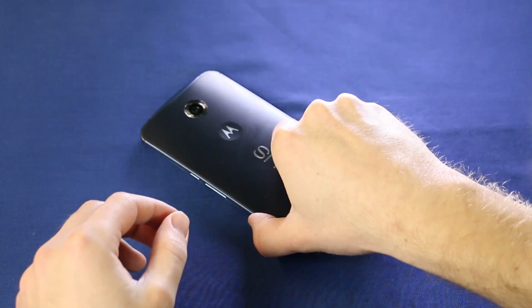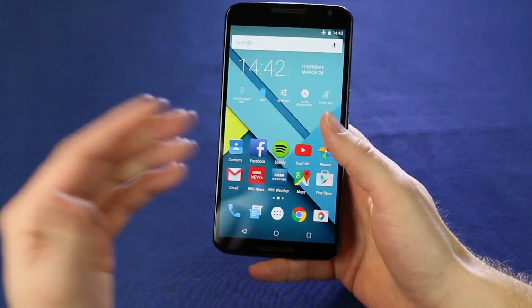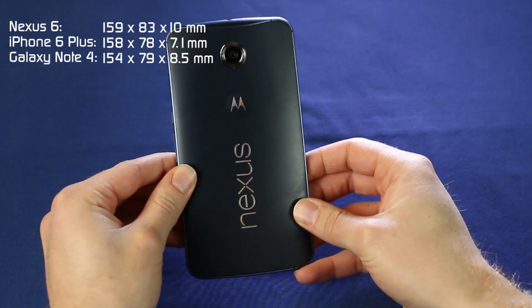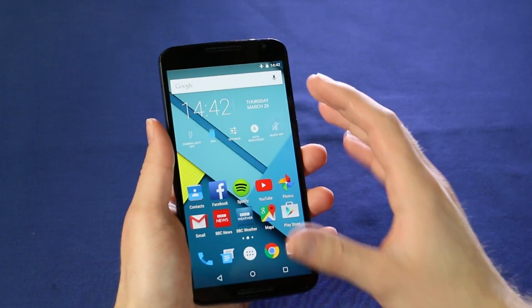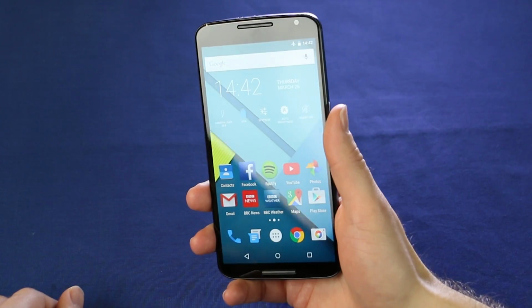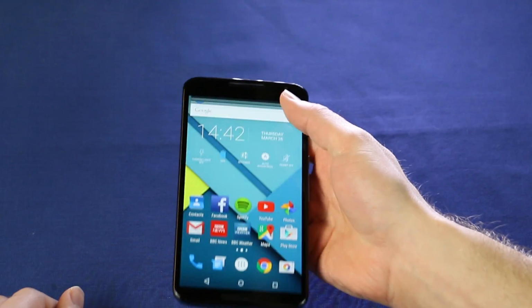Okay, so due to the size of the Nexus 6, for most of the time you'll be wanting to use this two-handed. This is 83mm wide. In comparison, the Galaxy Note 4 is 78.6mm wide and the 6 Plus is 77.8mm wide. So this is a big phone and you can just about get away with one-handed use, perhaps if you use your little finger as a bit of a support, but you really can't reach much of the screen and you'll be doing finger acrobatics just to reach different parts of the device.